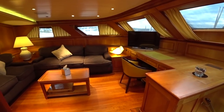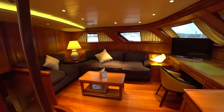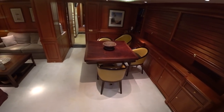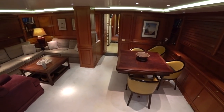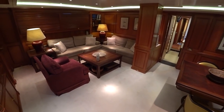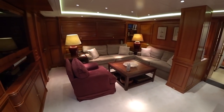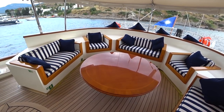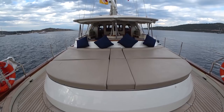There is a high seating area salon at the main deck, allowing guests to view the ocean through big windows. The main large salon, which also includes a dining area, is located at the lower deck with an attached day head. Outside, on the aft deck, there are seating and sunbedding spaces for relaxing and dining.